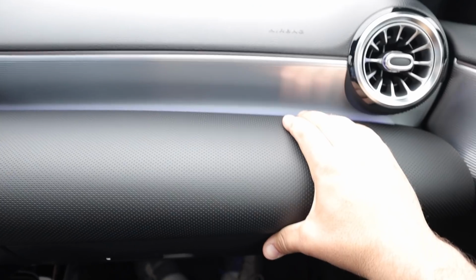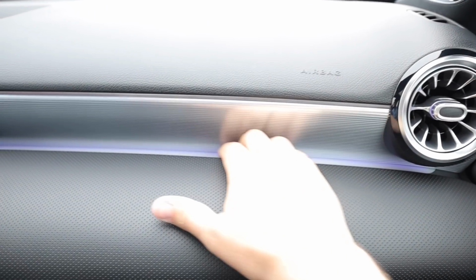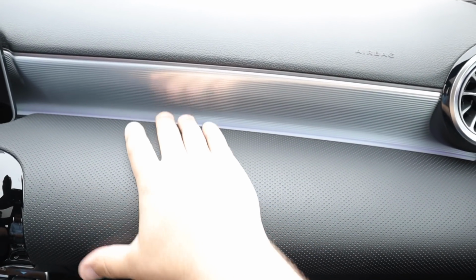Like when we were in the C300, you can make it wood. You couldn't even get the piano black in the States. So again, this is a shopping cart of a car. There's loads of packages.